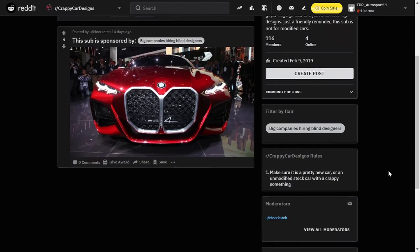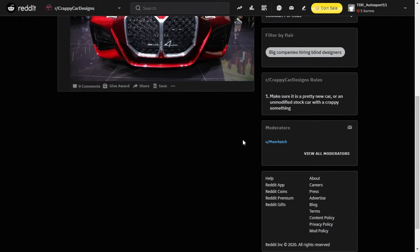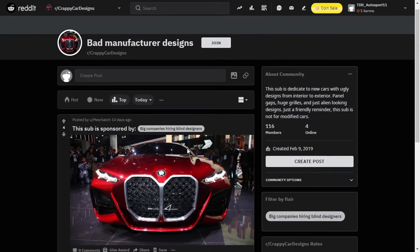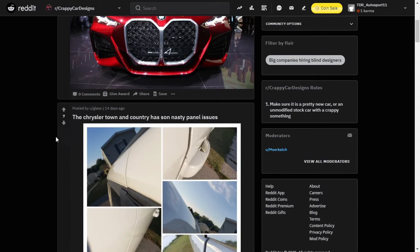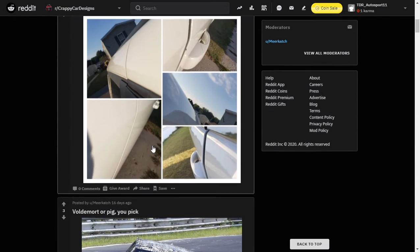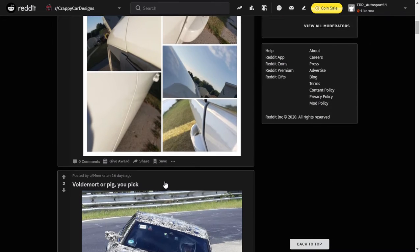Alright, so first of all, yeah, we have that. Let's just wait for this to load. If it will load. So I think we're going to have to go to Hot Posts. So the Chrysler Town and Country has some nasty panel issues. Ooh, that really doesn't look that good. Gonna have to give that an upvote. Ooh, those panels don't look good. They're not even. Isn't that the Town and Country? No, I think it's the sedan, I think. I don't know.